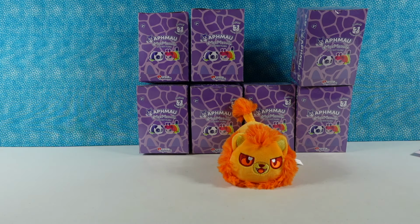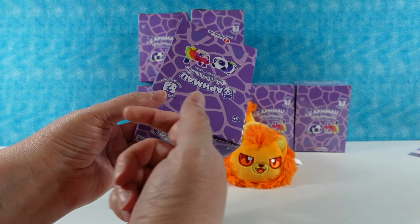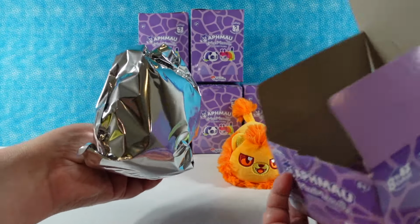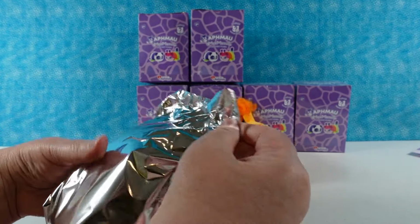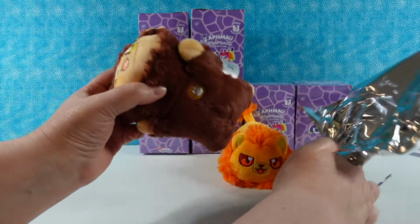That's pretty good. Be careful. They use good tape on these. I couldn't even cut it. I had to cut the whole tab off. Yep, there's a tear strip.